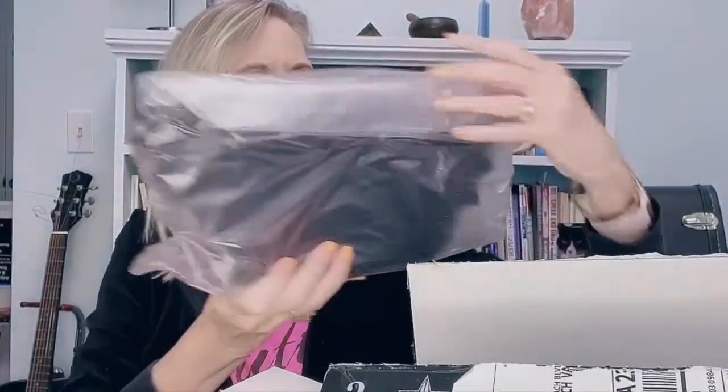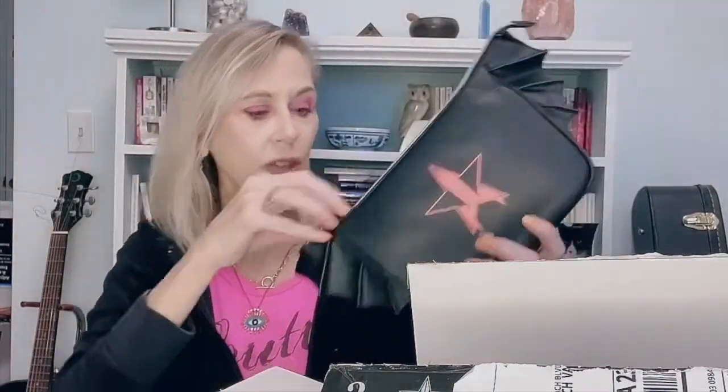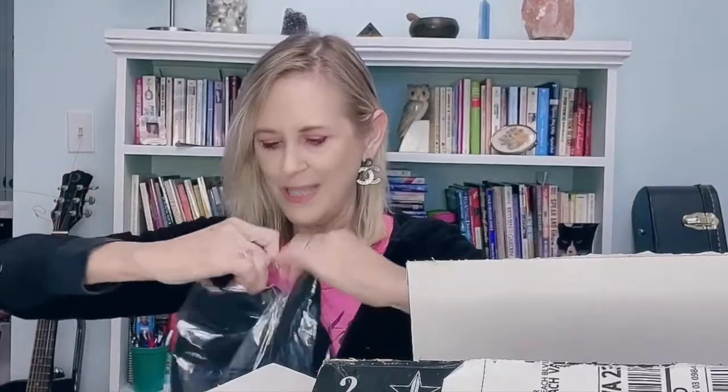All right, and I've got a nice cosmetics case in here. And then look at this. Oh, this is really cute. I guess this is from the new Halloween collection. It's like a bat. Super cute. And yeah, a lot of room in here. Great little makeup case. All right, thank you, Jeffree. And then finally, we have a shirt. Dig in.